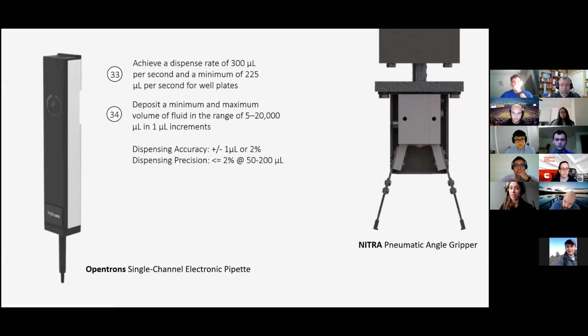We did perform FEA analysis on the 80-20 support brackets, but now that you mentioned the angle gripper, that's probably a good idea for the final design report. But I don't foresee any significant stress concentrations anywhere. It is well supported by, I think, 4 screws on each one. But yeah, hope that answered your question.